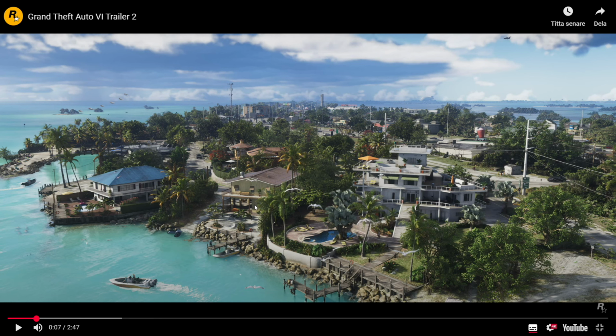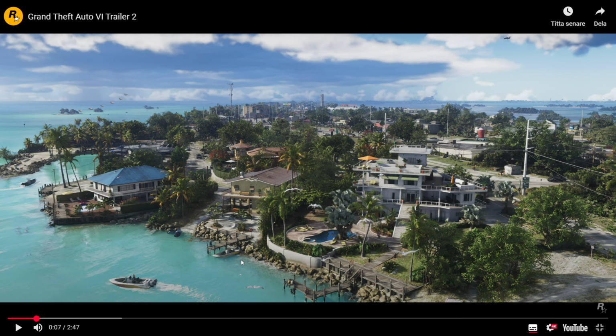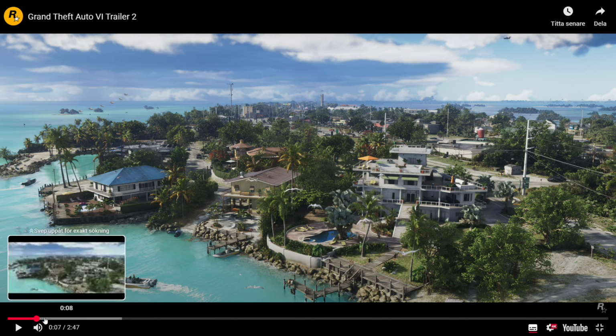And you can even see that if you compare the first GTA 6 trailer to the second one, it looks much better quality-wise. So go back and watch that one, because you can definitely see the difference. So they have been working a lot since 2023 when the first trailer dropped.